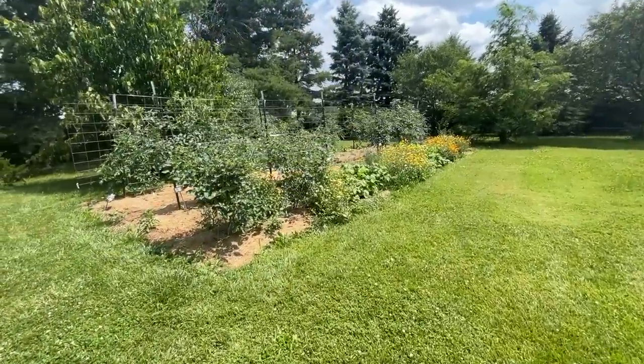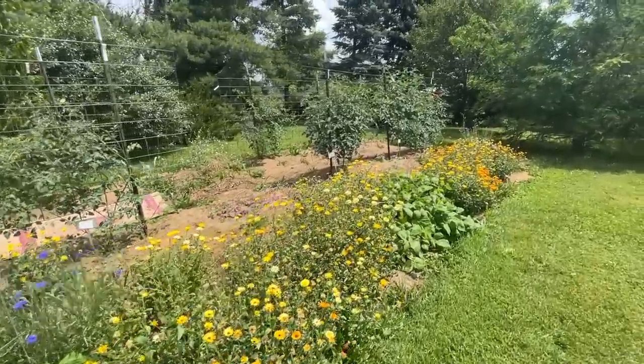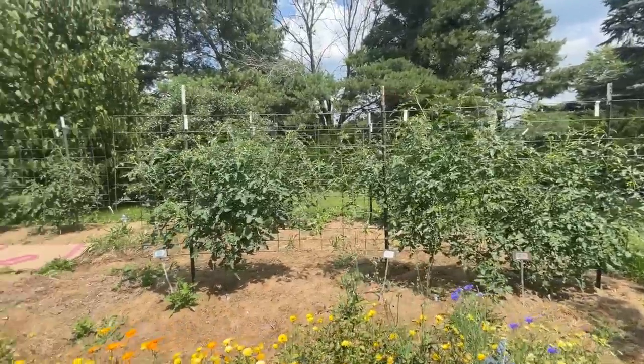And finally, the main season tomato planting. These were transplanted the third week of May, and after a slow start, thanks to unseasonably cool weather, they are finally putting on some nice growth. I can't wait for fresh tomatoes.